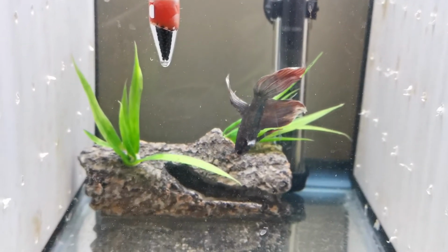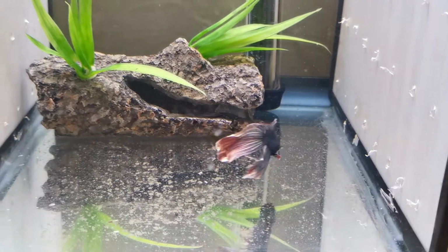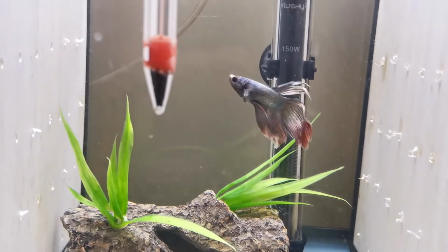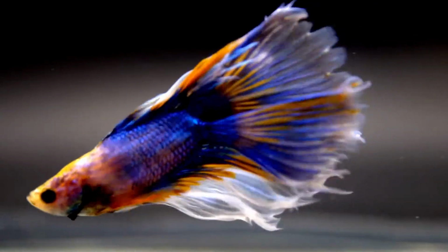Cloudy water is usually caused by a bacterial bloom. These bacteria may be a sign that toxic conditions are present. The good news is that cloudy water is not always harmful, and it is easy to fix. Today we will teach you how to get rid of cloudy water and maintain crystal clear water.